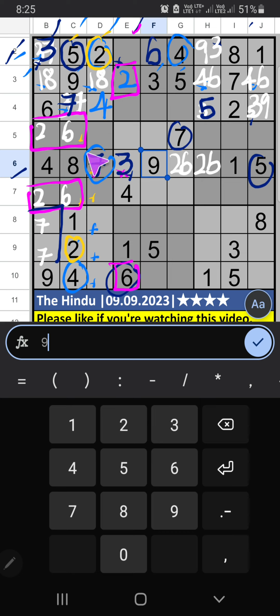Then column C, 2 numbers are remaining, 3 and 6. It will come in one of these cells. Confirm later. Second row, we have 3. So 3 can't come in this cell. 3 is confirmed here. The 9 is here. Then second row, only one number is remaining, 7. 7 is confirmed here.